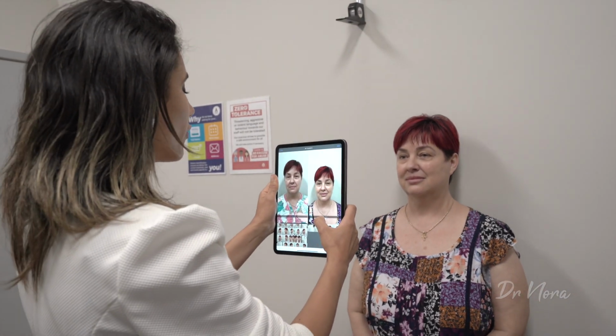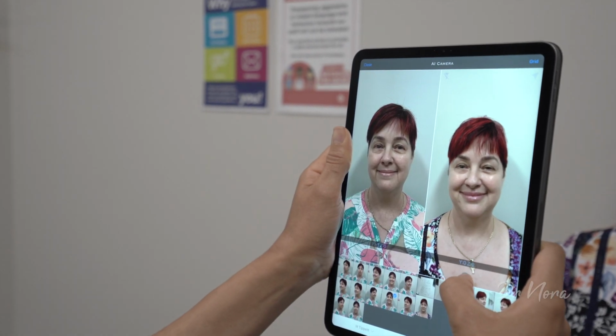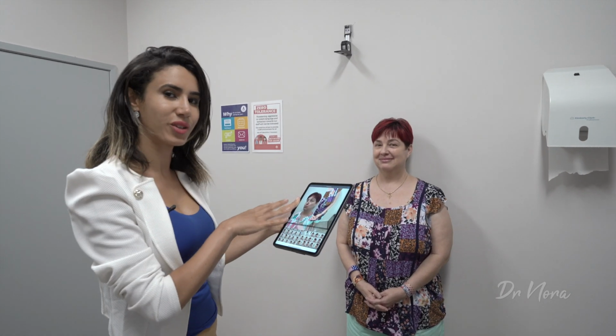And Mary, I'm just going to ask you to give me a few funny faces. So give me a smile. Beautiful, thank you so much. Now we're going to use this application right at the end to do our before and after pictures, and with an instant touch of a button we'll be able to show Mary our lovely pictures after the procedure. All right, Mary, let's get you on the couch and get injecting.